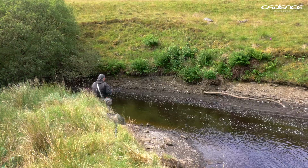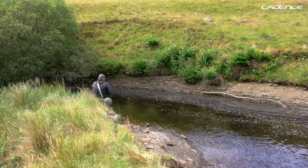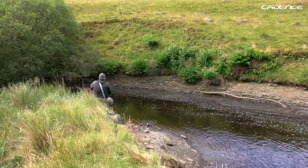Okay, well, I think we've done this spot to death now, so it's always worth coming back to, so we'll go further around the bay onto the other side of this bush and out into where it goes out into the bay proper, and then we'll go and give some of the other spots a try as well.